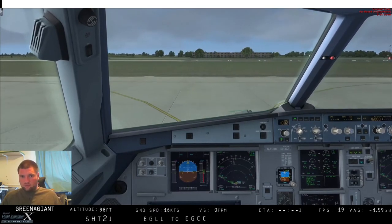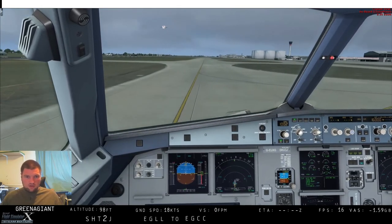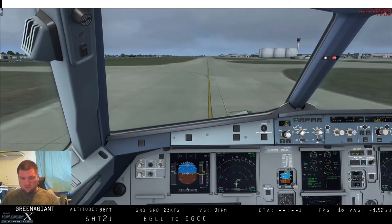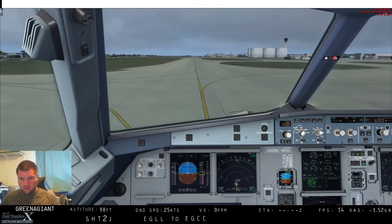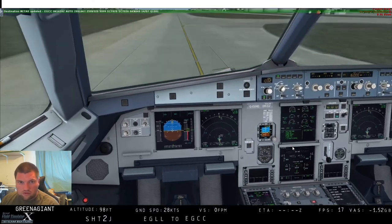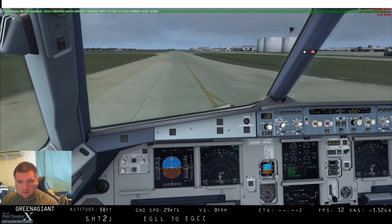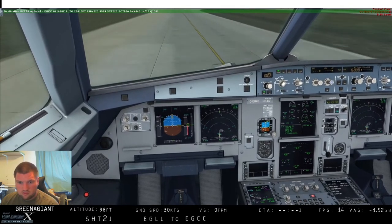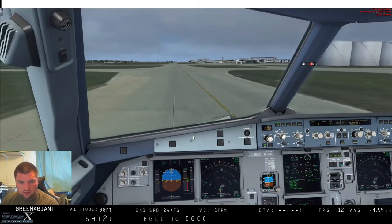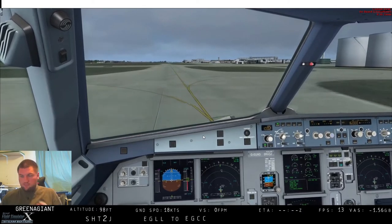So, push and start, face north. Slow down for the turn, give it a bit more throttle in anticipation of the turn, and then steer it round, dabs of the toe brakes if you need. And then throttle back to idle should be more than sufficient. Takeoff config seems to be bugged out. Not entirely sure why. Got no blue. We are taxiing at 24 knots here, which is a smidge quick. Let's just bring that back under 20. Should be 15, really.